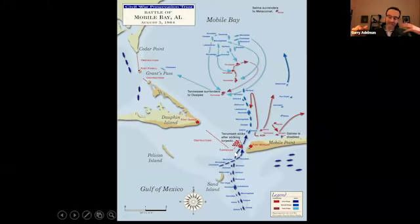While this is going on, that summer, at least of 1864, you have the Union trying to capture one of the last ports along the Confederate coast. Of course, this is Damn the Torpedoes, if he ever said it, and the Battle of Fort Morgan and the Battle of Mobile Bay.